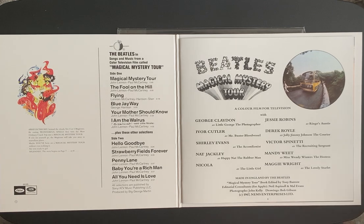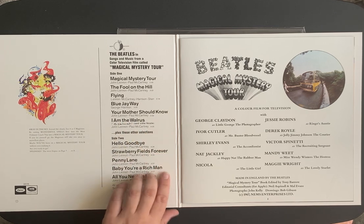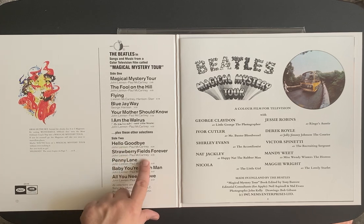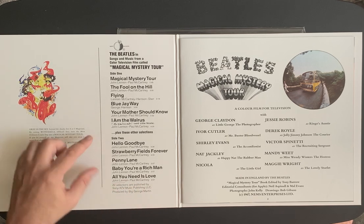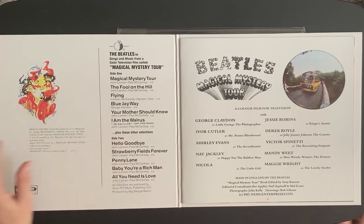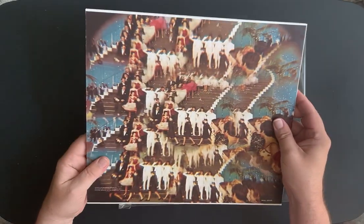Wow. Great album. Magical Mystery Tour, Fool on the Hill. I heard Paul do that one too. Flying, Blue Jay Way, Your Mother Should Know. I Am the Walrus, one of the greatest Beatles songs in my opinion. Hello, Goodbye, Strawberry Fields, another masterpiece. Penny Lane, Baby You're a Rich Man, All You Need Is Love. And I think I remember George Martin saying, and I agree with him, if they only had Penny Lane and Strawberry Fields on Sgt. Pepper, that would have just been the icing on the cake. But what a wonderful album this one is as well.